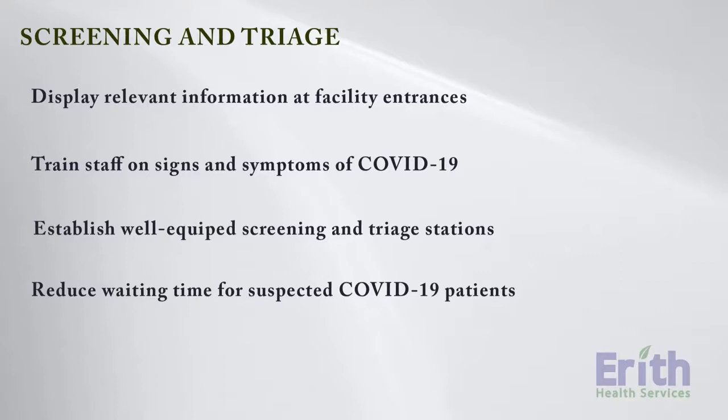But as soon as we identify somebody who is a potential COVID-19 client or is showing symptoms, we should not let them join the general pool. Ideally, we should have a separate line or a separate area for them to be assessed, screened, and then triaged properly. After screening and isolation, triage patients using standardized or validated tools to identify those in need of immediate care.